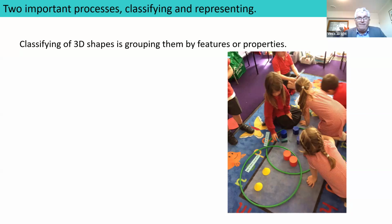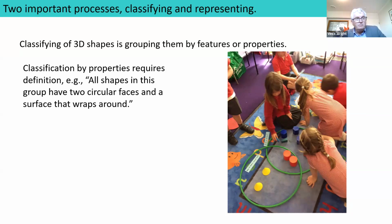So when you are moving beyond that initial sorting, you are starting to move towards definition. By definition, you mean the characteristics, properties of that solid that allow you to decide whether an object belongs in it or not. So we might look at some examples of cylinders and say, well, what's the same about all of them? And we might come up with our own working definition, that they've got two circular faces and a surface that wraps around.